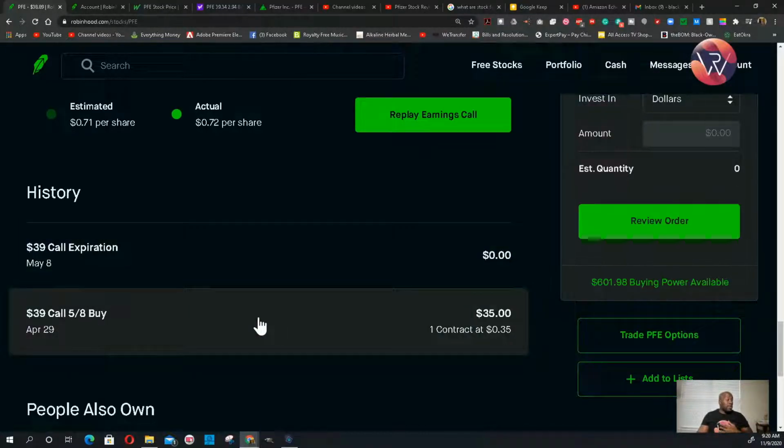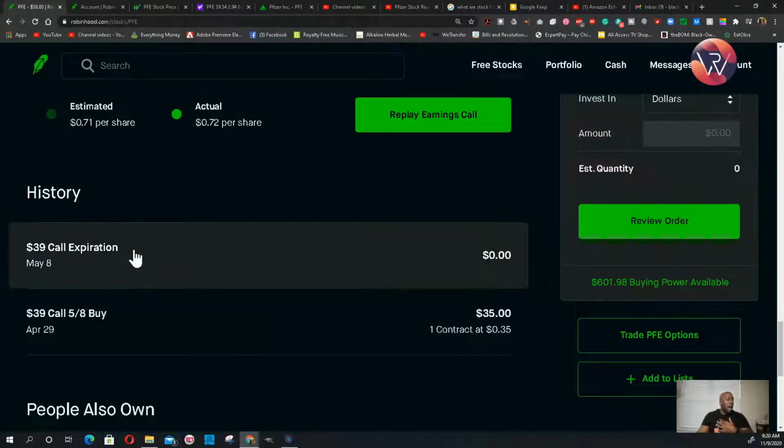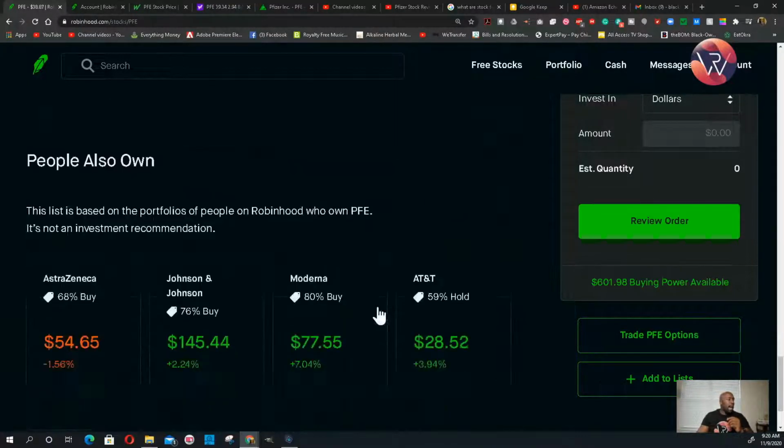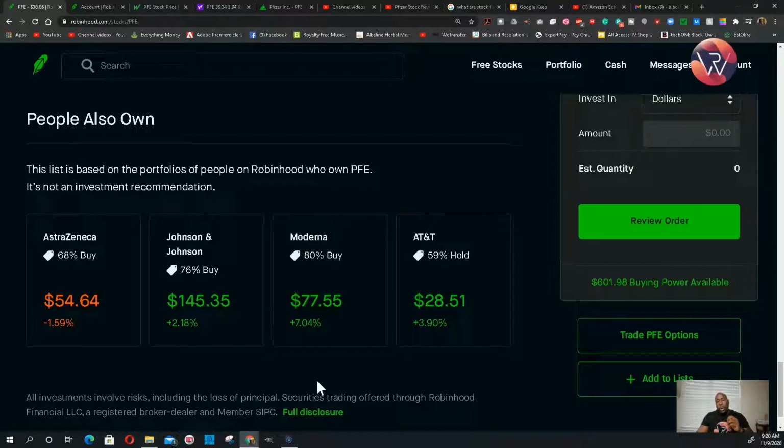Now, as you notice, I have an option here. I bought here, and it said that my option expired. I made no money. So I lost $35 on an option with Pfizer back when it was at $35. So that's kind of my history on Pfizer. I don't know if I'm going to go into it again.